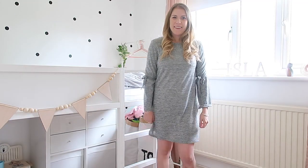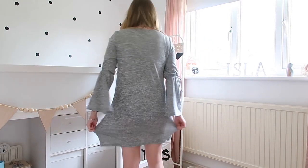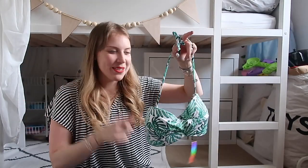Here it is on. It fits all right. I think it would be another great one for work. It's quite a light knitted material, so it's good for this sort of spring summer transition period. I find that we often go on holidays sort of out of season, either sort of early in May or in September, and by the time I get around to buying bikinis there's barely anything left in the shop. So this year I thought, see something like it, buy it, especially when it's a good price.